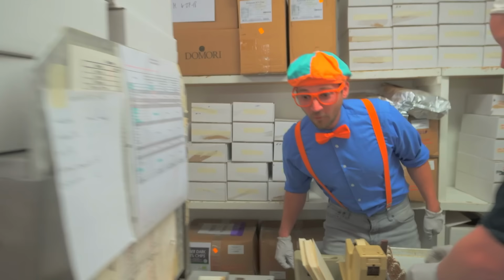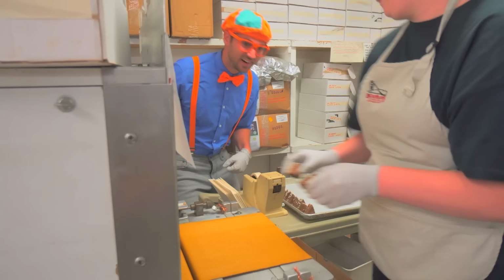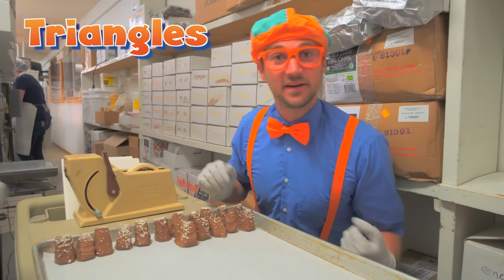Ooh, what are you doing? Putting these chocolates on the tray. Oh, these chocolates that are complete now go on the tray. Watch. Wow, check them out. Yum! Look at them. They're like little triangles with some snow on top, just like Mount Rainier. Wow. Yum!